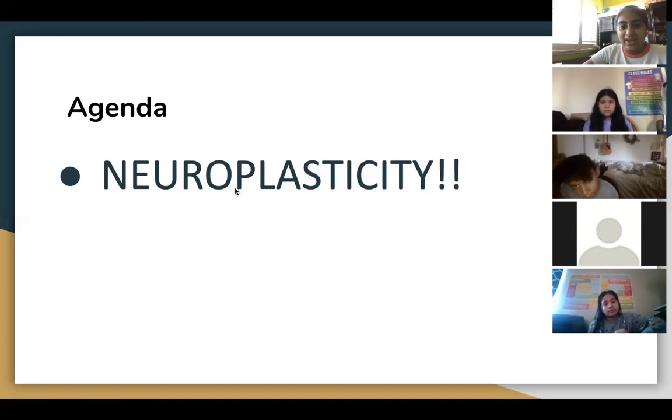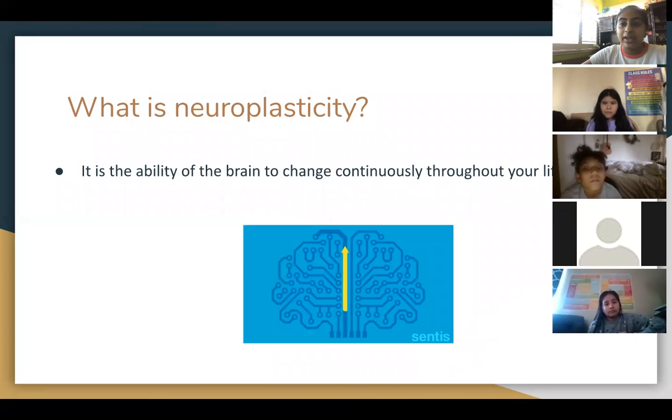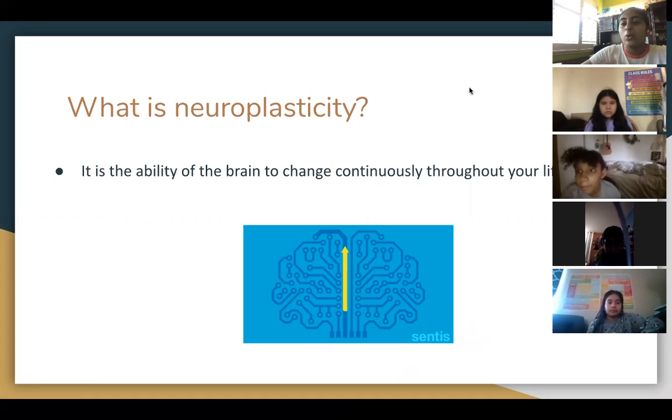Now, when you put neuro, which is your brain, and plasticity together, that gives a new meaning, which means that your brain is like plastic. It's like Play-Doh. You can basically shape it any way that you like. Yeah, that's pretty cool, right? So neuroplasticity is the ability for the brain to continuously change throughout your life. So it's like plastic. It can be molded into different shapes, and it's all based on what you do and how you practice and how you use your brain to make it a certain way.